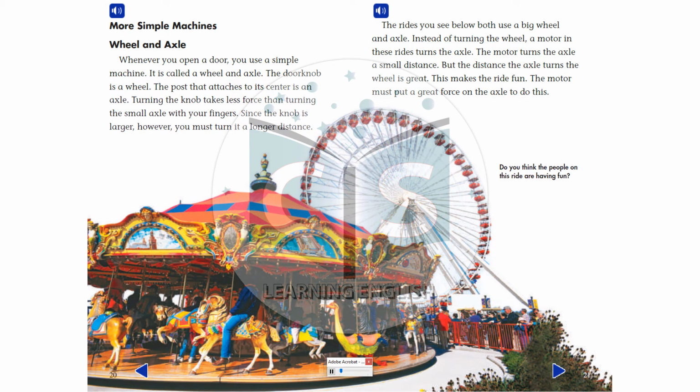More simple machines. Wheel and axle. Whenever you open a door, you use a simple machine. It is called a wheel and axle. The doorknob is a wheel. The post that attaches to its center is an axle. Turning the knob takes less force than turning the small axle with your fingers. Since the knob is larger, however, you must turn it a longer distance.